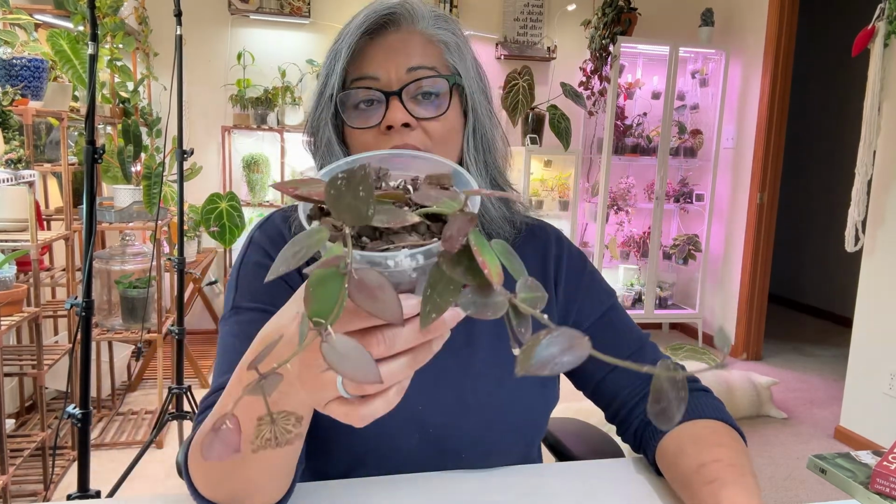And this is named after the Swedish Hoya collector Pierre Wallin. I like the fact that it could possibly appreciate a little bit more humidity. So we'll see how this does in winter for me, because the humidity in this room drops and I want to grow big lush Hoyas. So they cannot stay in my IKEA cabinet. It's going to be in the household humidity. So we'll see how it does.